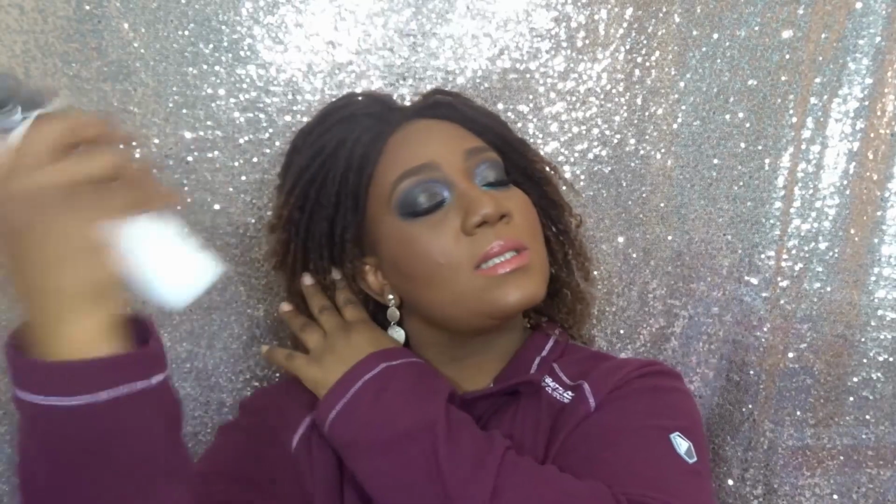So the last thing to do now is to just set this all in place with a setting spray, and I'm using the Hourglass Soft Focus setting spray. So spraying down. Make sure you shake it well as well, because it does leave a bit of stain if you don't shake it.